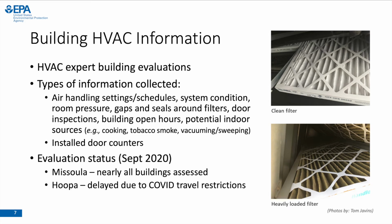We found that many building owners didn't know much about their building operations, so the HVAC expert was able to streamline findings across sites in a more comparable way. This also allowed us to collect much more detailed information, including air handling schedules, any gaps and seals that may impact infiltration, and the condition the filters and air handling systems were in. The pictures here show an example of what MERV 8 filters can look like at two different sites. All of this information will help us get a clearer picture of what are common issues seen across buildings and which factors seem to have the most influence on indoor reductions.